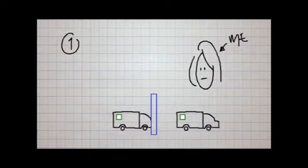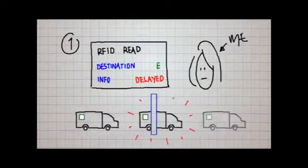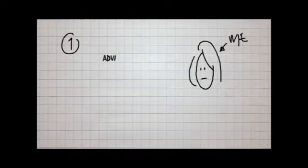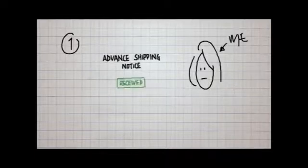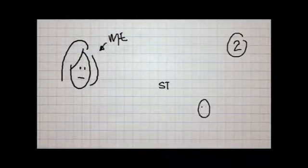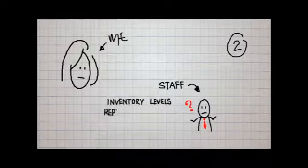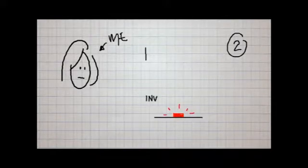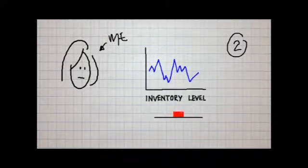Your RFID infrastructure can automatically track and alert of any delays en route. It can even generate an electronic advanced shipping notice to allow automatic receiving at the destination, making shipping fast, error-free and simple. The second is having staff with incomplete knowledge about supply chain inventory levels and replenishment status of items en route. RFID provides instant inventory audits with the press of a button, avoiding too little or too much.